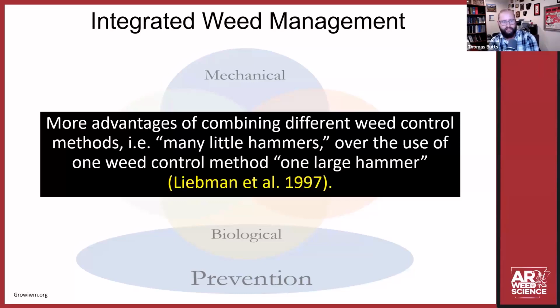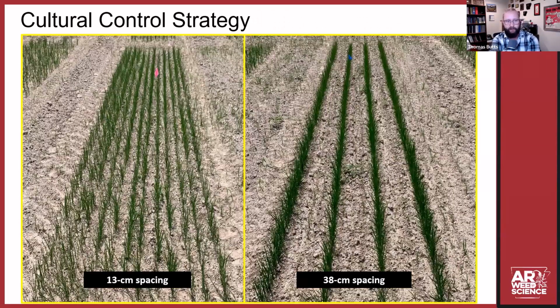Now, one of those strategies outside of chemical practices that we wanted to look at, particularly in this project that I'm talking about today, is using a cultural control strategy of basically drill row spacing manipulation. So you can see here a couple pictures of a 13 centimeter spacing, or 5 inches, versus a very wide row spacing of 38 centimeters, or 15-inch spacing.